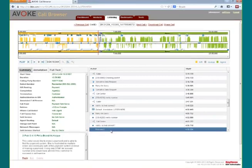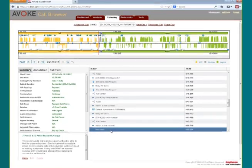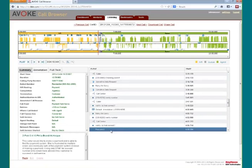So remember, we were trying to understand what it was about this call that failed self-service. And I think we're starting to get a picture of what's going on. First of all, this application is insisting on using speech recognition to collect digits, and it's not doing a good job of it. It consistently fails to collect digits using speech and then falls back to DTMF.